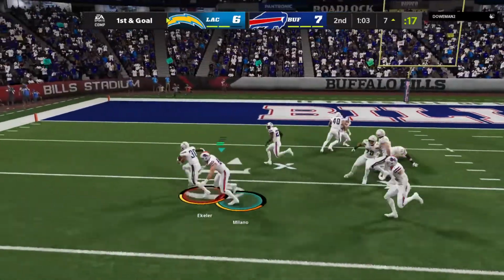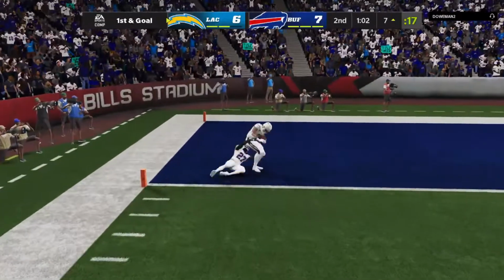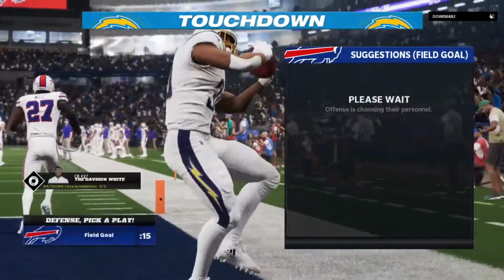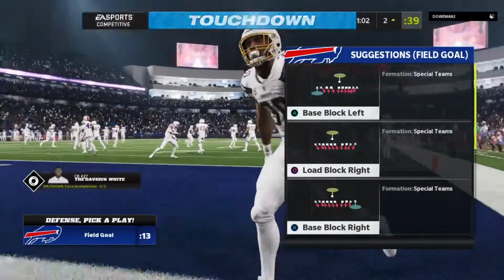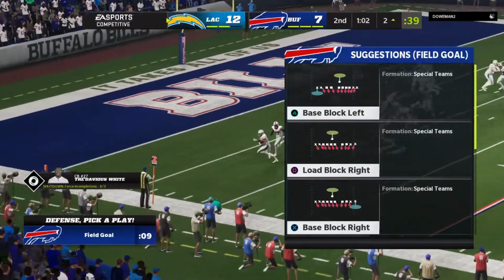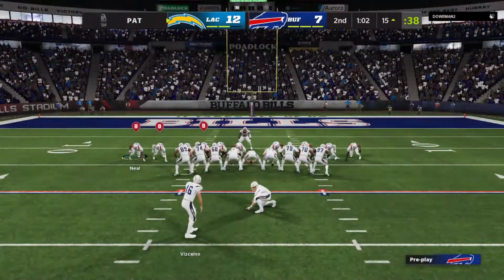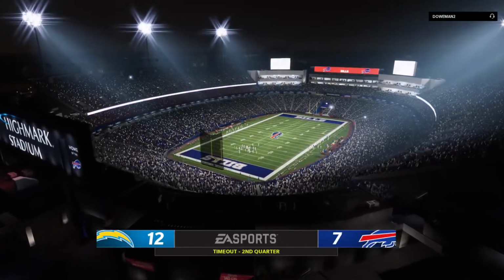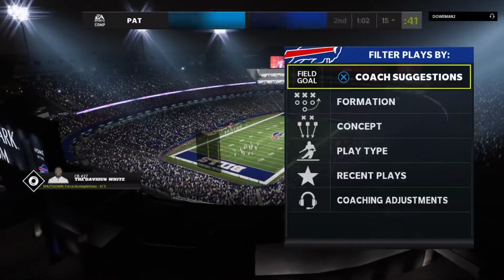Now a give running left is Ekeler. And he's in for a Charger touchdown. Austin Ekeler taking it in from 7 yards away. And the Chargers are going to retake the lead. So it was the passing game that got him down here, but closer to the goal line, it's the running game that gets him home.